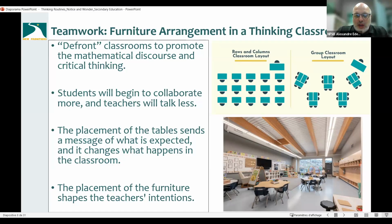When we set the tables up in a different way, it really sends a message to the student as to what's expected, as to what's going to happen in the classroom, as to how we hope our students are going to collaborate together. In fact, the placement will often shape the teacher's intentions. You can see over here on the bottom picture, there is a lovely, ginormous classroom that is shown. And it is defronted. The students are set up in teams. They can work together. The teacher is not necessarily always at the front of the class. The teacher will walk between the tables and help out the students as they need it.